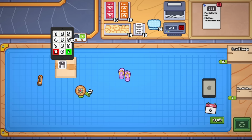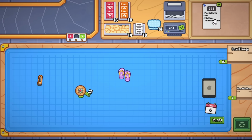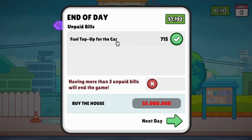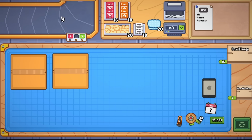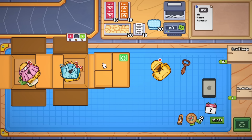Well, that would have made my job easier. At least I sent it back for repairs, and we did make a profit on it still. So we made $526 today. $1,000 now. Excellent. And thankfully, the bills are just $71. And okay, hold up. Lag attack. Is something in these boxes that I'm not gonna appreciate? Like a raincoat? This is the one that really messed it up, but I guess that's nothing.